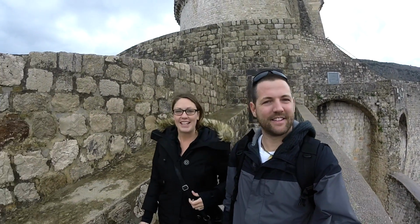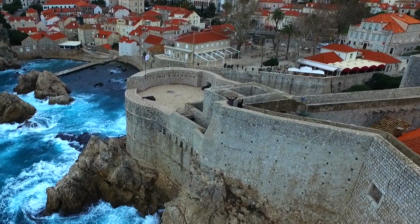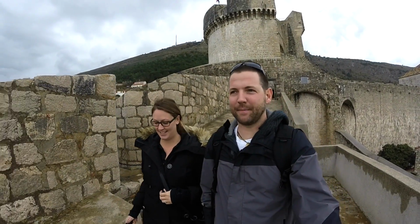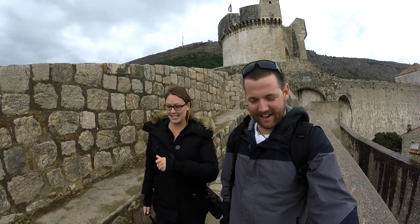Even though there's a ton of rain, walking up on this wall was amazing, and we were able to sit out the rain anyway, so it didn't matter. Yeah, we took about an hour and a half to walk around the entire thing, but we stopped a lot, took photos. I flew the drone a little bit. So it was a really nice walk though. It's kind of cool to have this up here. If it wasn't so expensive, you could come up here and walk every day you're in Dubrovnik. Yeah, it's absolutely worth it. Highly recommend it. Definitely.